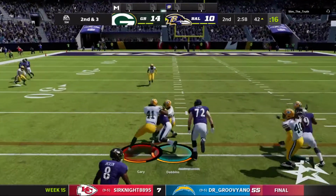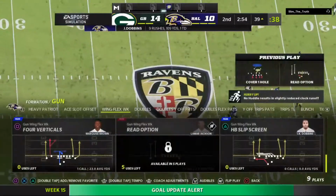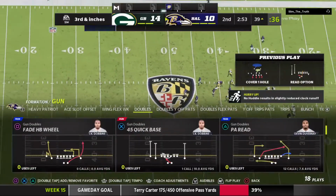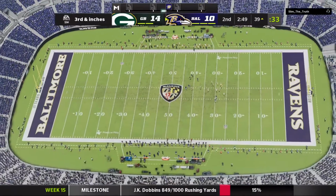Dobbins going to take the handoff on the option. And he'll take it inside the 40 to the 39-yard line. A short gain of just over 2 yards as the first half clock dips inside of 3 minutes.